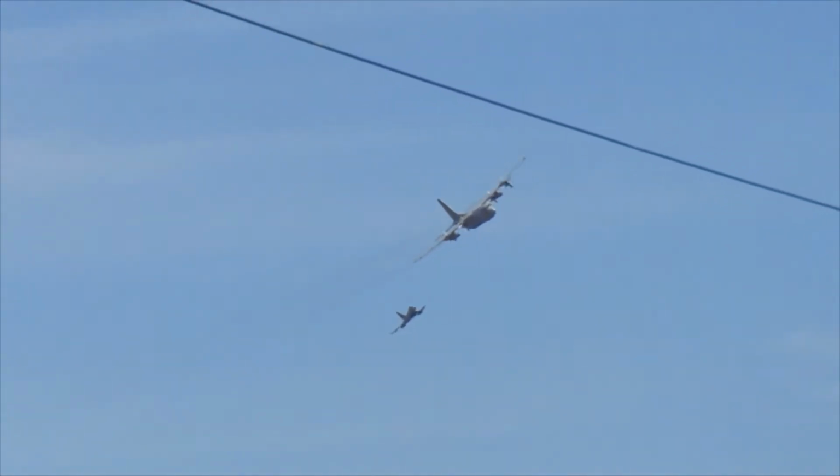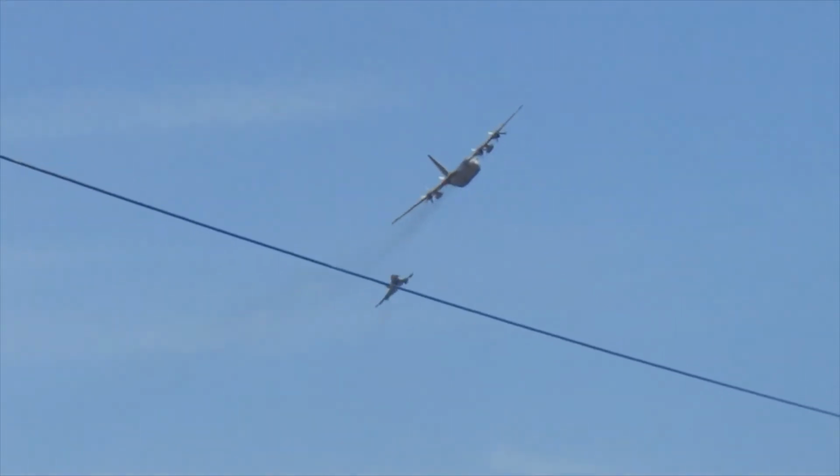Forming a flight information region boundary. An FIR boundary must carry in-flight intercept procedures with them, just in case. QRA, new task, enforced landing at airport.